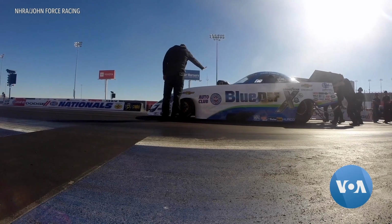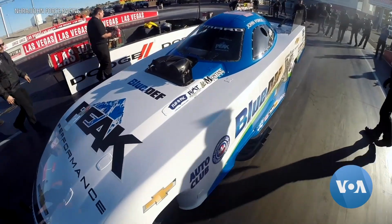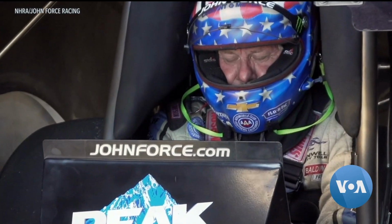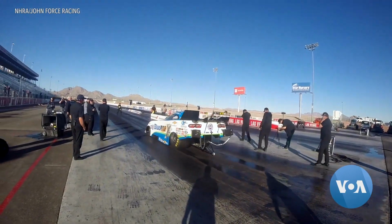John Force, a successful race car driver on the American National Hot Rod Association drag racing circuit, was a truck driver in the 1960s. Nowadays, he loves reminiscing about his early years, but he also said he's glad that green diesel has become possible.